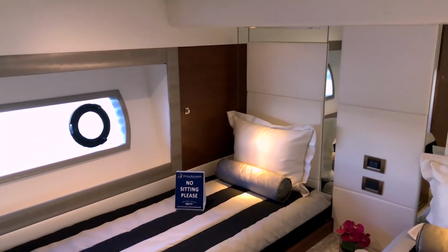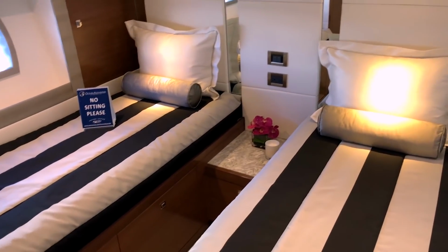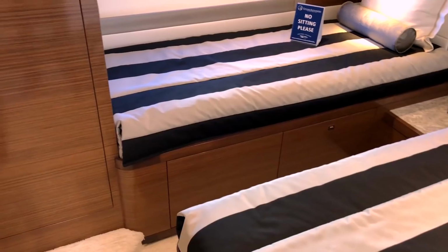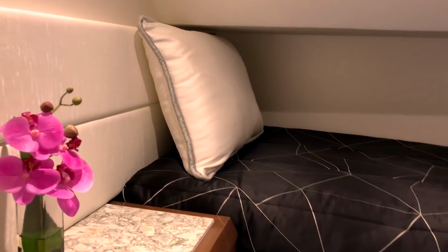On the starboard side here, we have the twin separated bunks. Those do have the ability to push together if you'd like, so you've got a nice side by side. There is access behind this door into what would be the second head. And then this would be the up and down bunk stateroom. These two staterooms will share one common head. Again, there's access from the starboard stateroom.